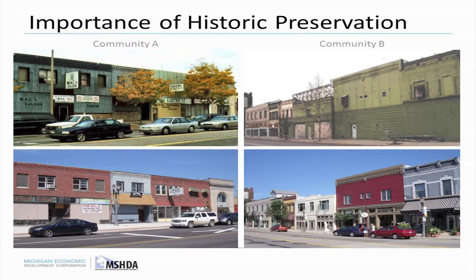If you look at Community A, yes, there has been some improvement in the storefronts, but still a lot of the storefronts are empty and closed in, and it hasn't been a consistent rehabilitation of the buildings. Now, if you look at Community B, they were in the Main Street program, and you can see now that we have little cute storefronts. We have a very viable shopping community here. Both of these communities are located in Lansing. Community A is in the Rio Town of Lansing, and Community B is in Old Town Lansing.